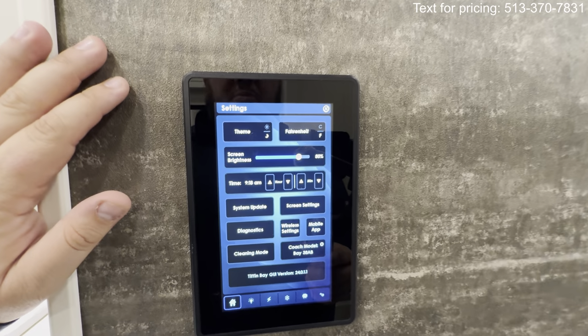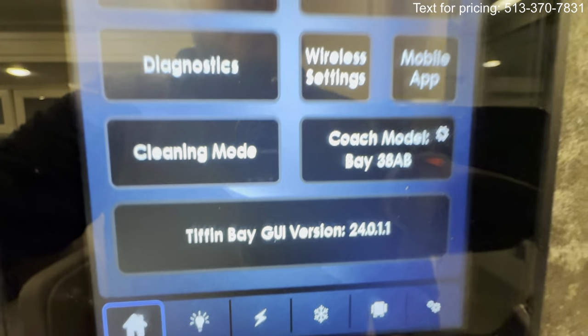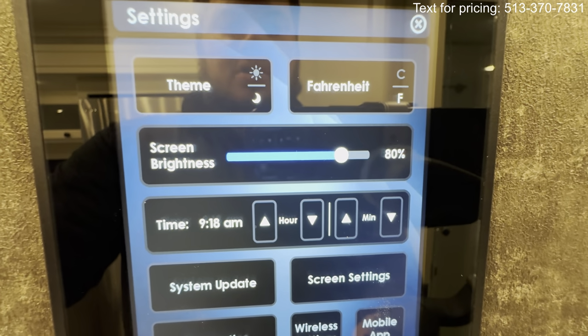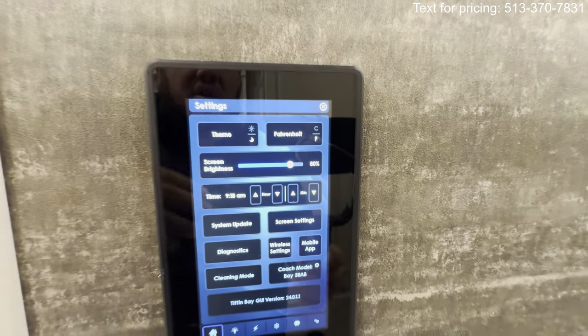You also have the settings button, where you can go through and run your diagnostics, system updates, your times for the unit as well, along with your theme and your brightness. Change it to Celsius if you're in Canada, all that good stuff.